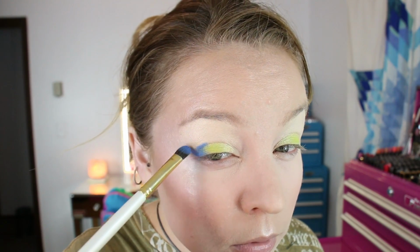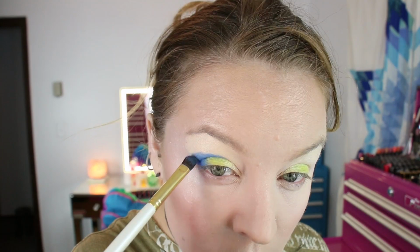Then using a Chikuhodo GSN 9, I'm going to go into this blue. The base of it is matte, but it's got some little light blue sparkles in it. But I think it'll, for the most part, go on kind of matte. I'm going to put this out here. I did really have to pack on that blue color, but I don't have any fallout on my face, which is pretty good. I'm going to go back in with the Goss 18 and this green color and further go over the lid because I lost a little bit of that putting the blue on.